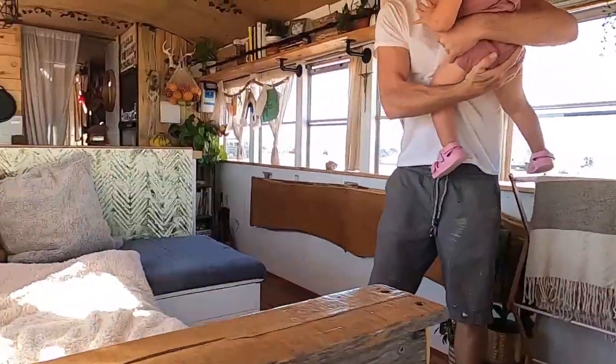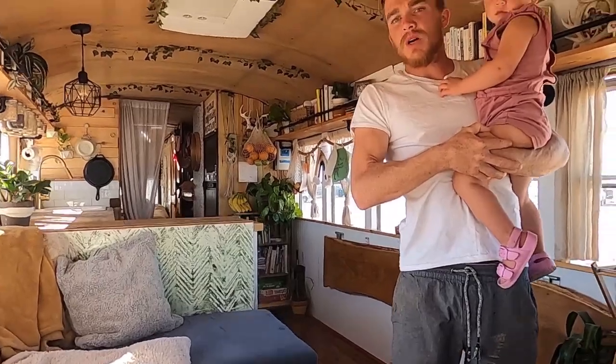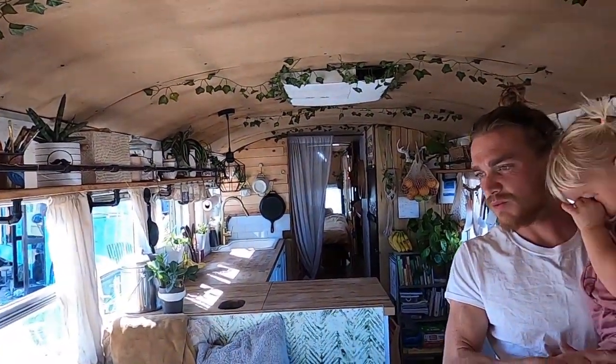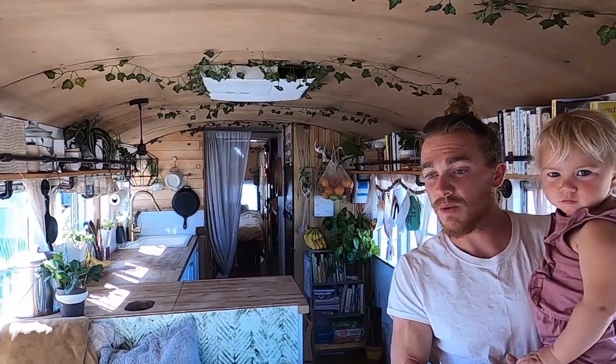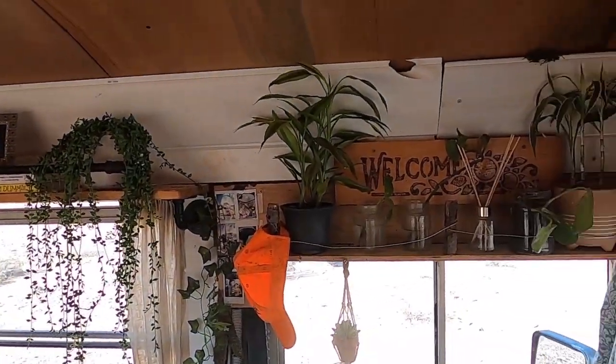So you can see as we come in, we got rid of the original bus door. We went with an RV camper door that we took out of a salvage yard. It was pretty affordable, and at the time it worked for us. So that's what we went with. And then yeah, this is our house.